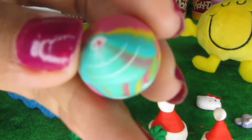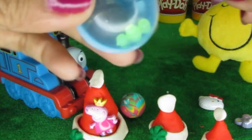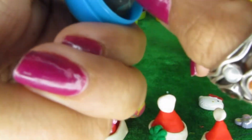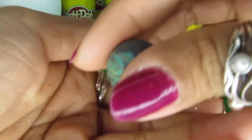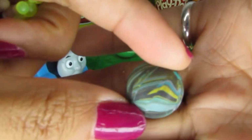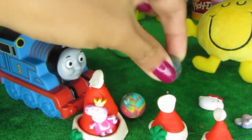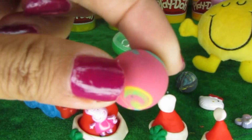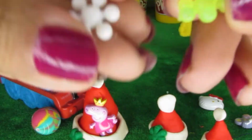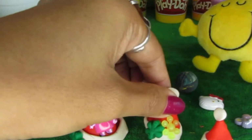Ooh, that's a nice, colourful ball. Oh, wow. This is a special ball. It's black in colour and it's beautiful. It's got some... Oh, wow, that's a lovely looking ball. So we have one ball for Mr. Man and the other ball for Thomas, and two little decorations. Let's put this one on the medium Christmas hat.